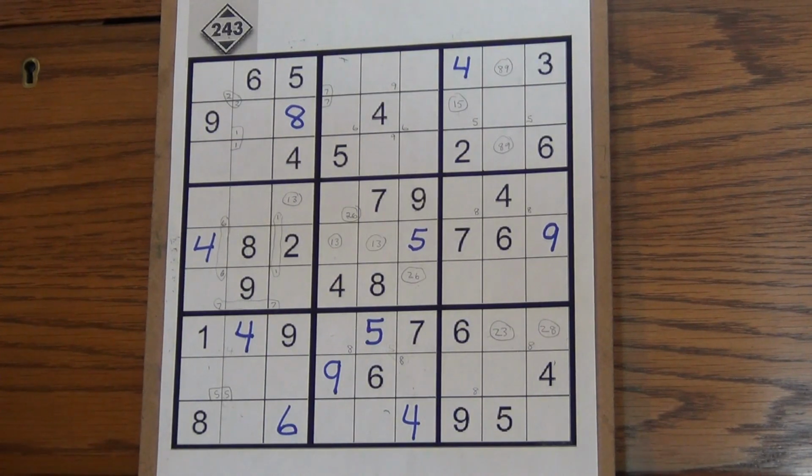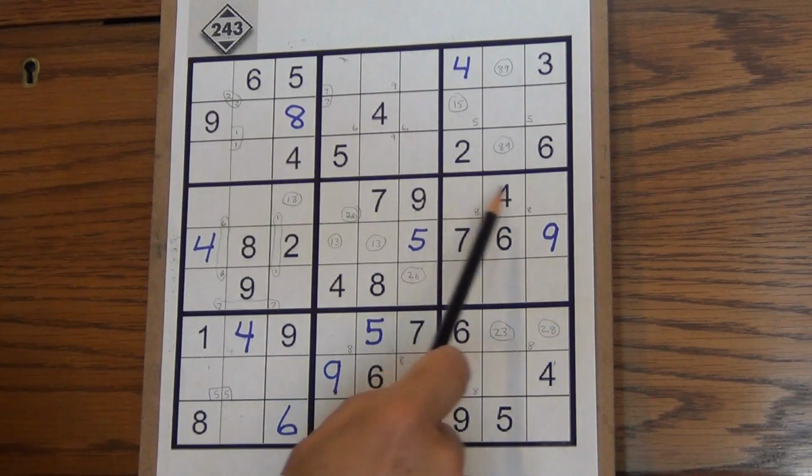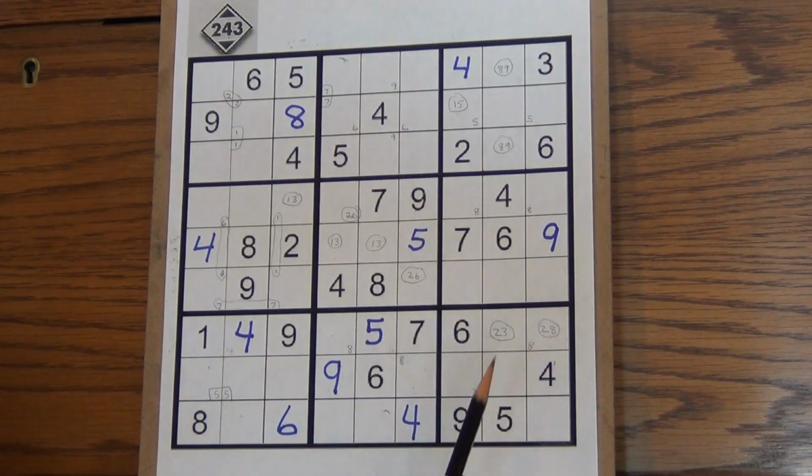Not enough information for the 2. And 1. Same thing, not enough to work with. Let's look here and see. 9, 9, 9. 8 is in the middle. 8 is up here on the 2 outside. 8 is on the 2 outside.